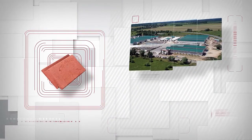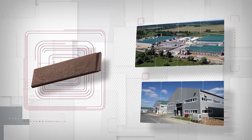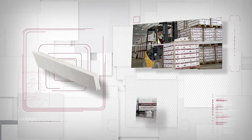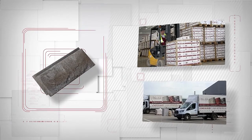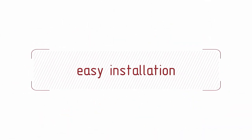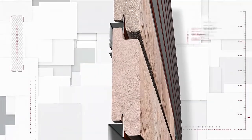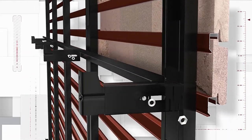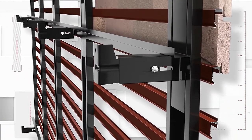The White Hills trim stone is made on modern production lines in accordance with all the requirements for environmental safety and exclusively from natural raw materials. Due to special configuration of the White Hills trim stone and well-thought-out design of the Ronson subsystem, the installation process is as simple and intuitive as possible.